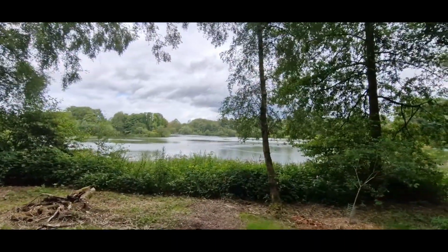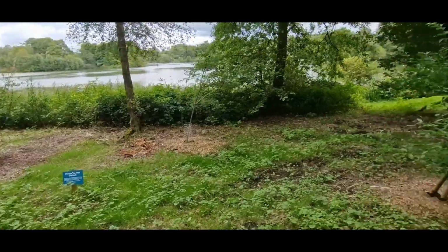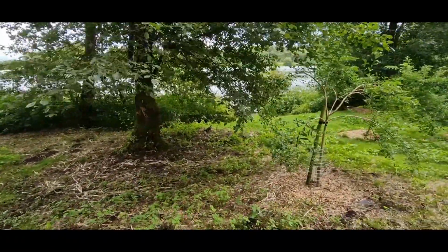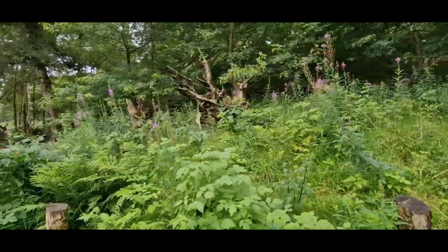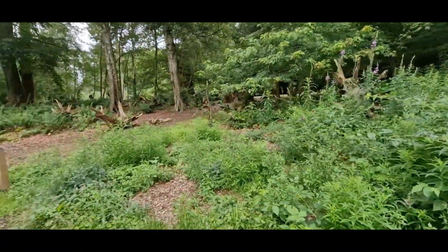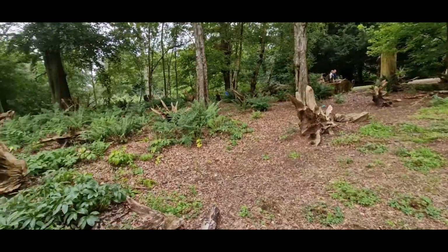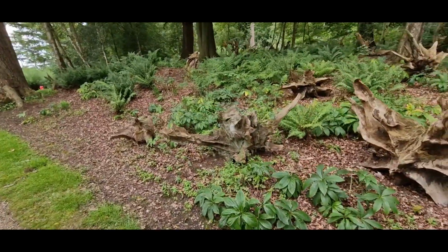Another beautiful scenic view. There's a little sign there saying do not disturb, as they're planting new trees. There's a little pigeon there as well, having five minutes enjoying the scenery. Just noticed these wooden, there's quite a few of them. So the roots have been carved into jagged shapes. It's actually quite nice, a bit eerie, but quite beautiful to look at.